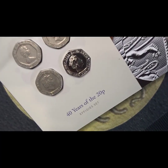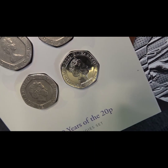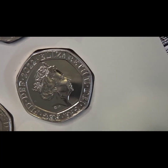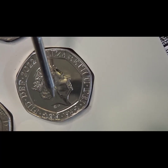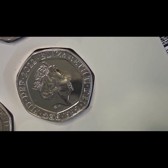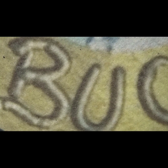So if we bring this right the way down and we zoom in a little bit, on this coin there is a very special mint mark, and it's here just underneath the Queen's neck. You'll see an embossed 40. This is the only coin, the only 20 pence that will have this on, and it's only available in this presentation pack.